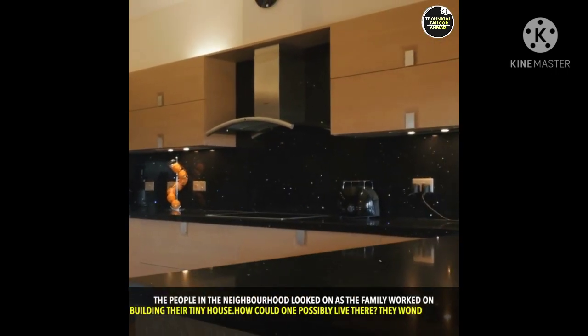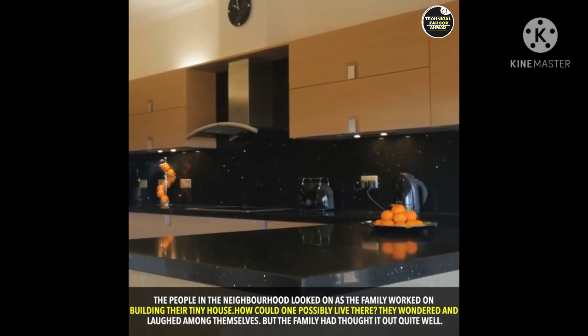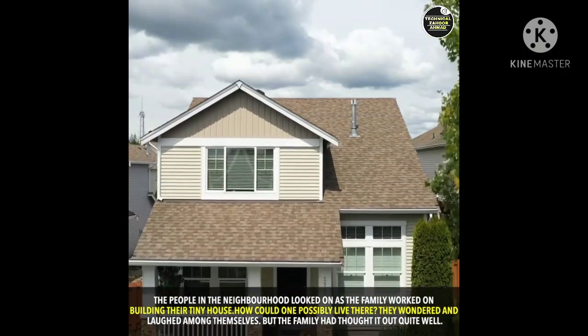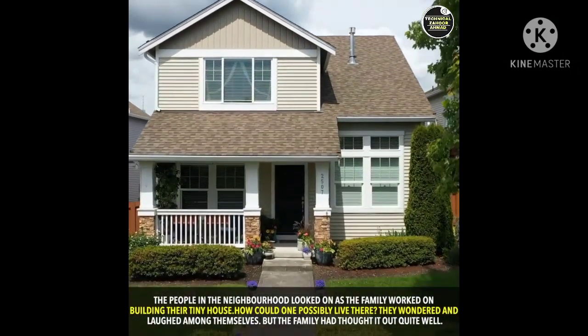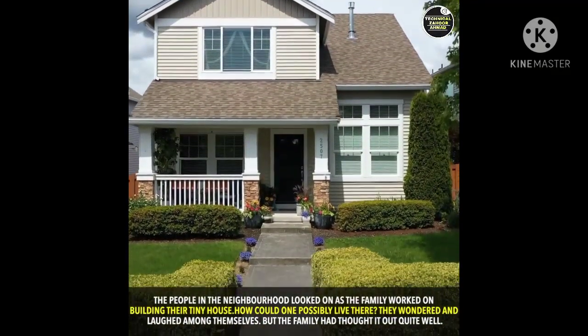The people in the neighborhood looked on as the family worked on building their tiny house. How could one possibly live there? They wondered and laughed among themselves. But the family had thought it out quite well.